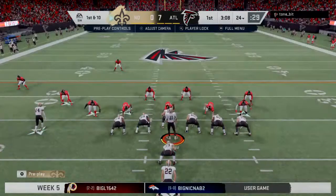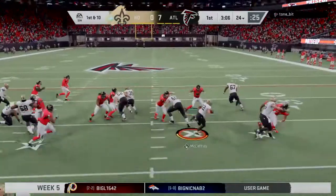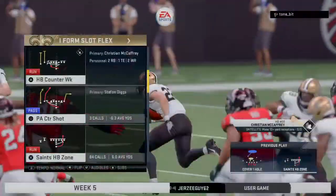Here we go, Sam. Three's the mic. Strip the ball. Strip that ball. First carry for Christian McCaffrey. 5 yards on the carry. Good pickup on 1st down.